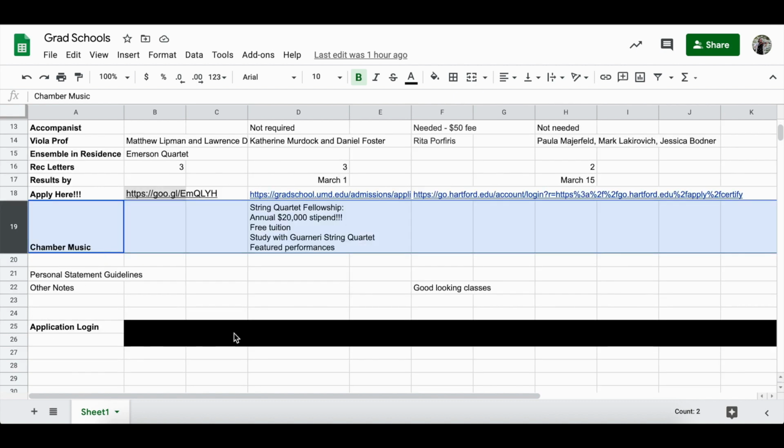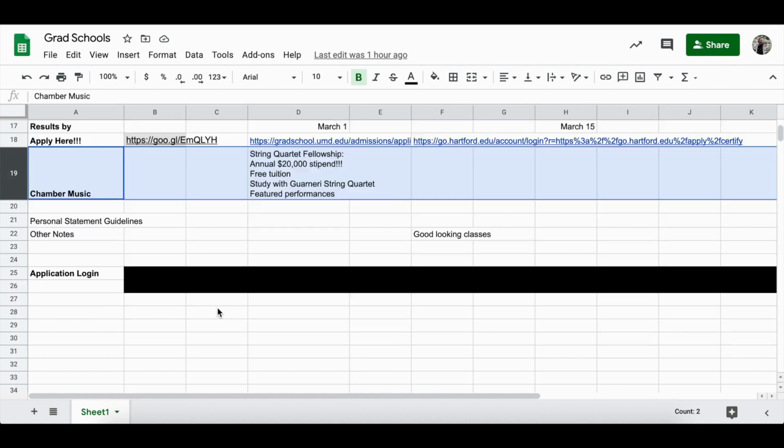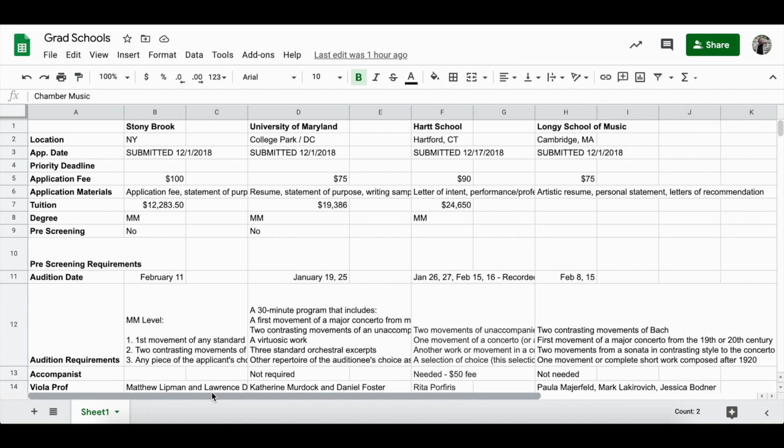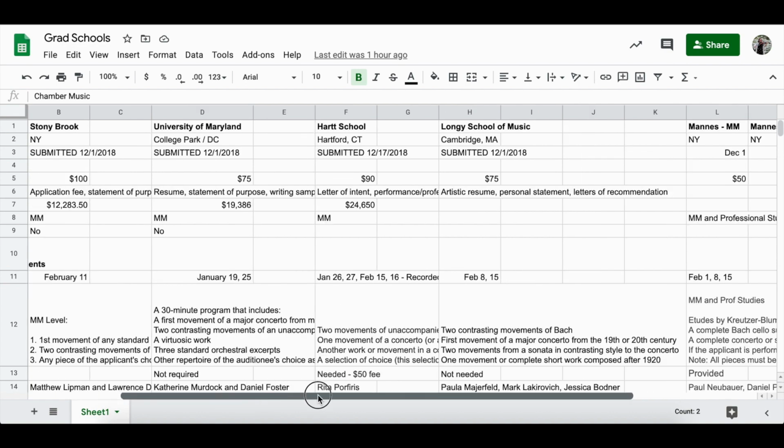And below I put in my logins, but I blacked it out because I don't want you guys to hack me. So having the login information in the spreadsheet was super helpful for me when I would apply and then leave, and then I'd come back and I'd have to remember my login information. So I didn't have to keep it in my brain, I didn't have to keep it in my phone. It was just right here because I always had the spreadsheet open when I was working on my applications just because it has all of the information that I needed.